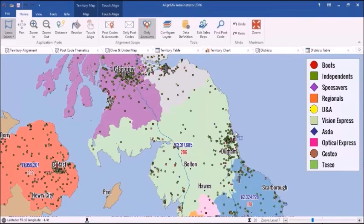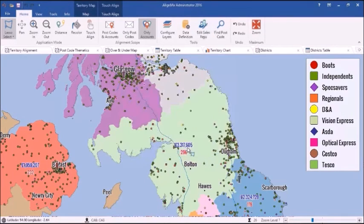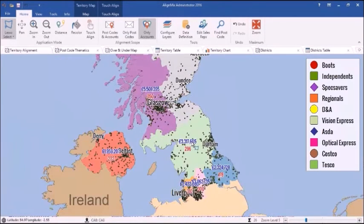There's another question regarding sales reps. What happens if a sales rep leaves? Is there a way to delete those sales reps off of the software? Yeah, in the edit sales rep data, you can pick a sales rep. This is where you define whether they're male or female. You can change their home location, or you can actually delete them. So yeah, that's another good question.